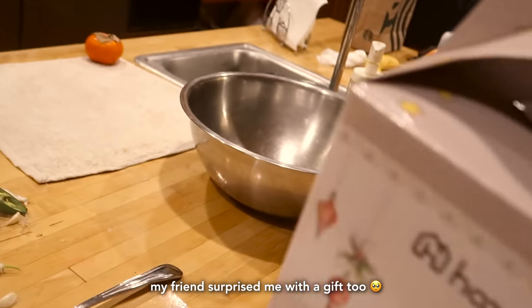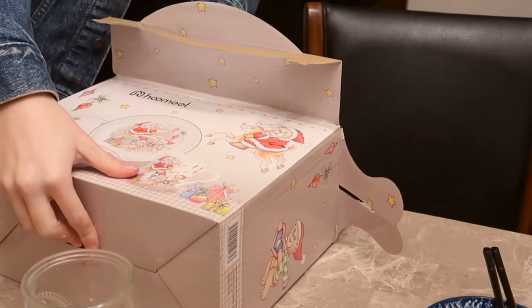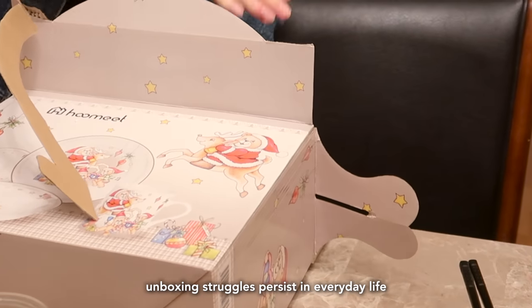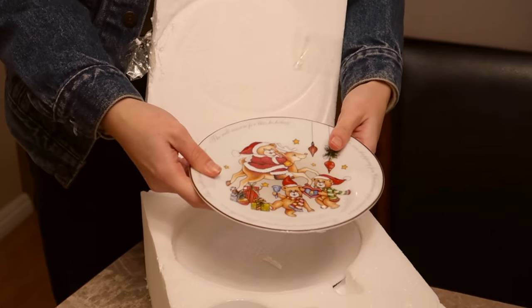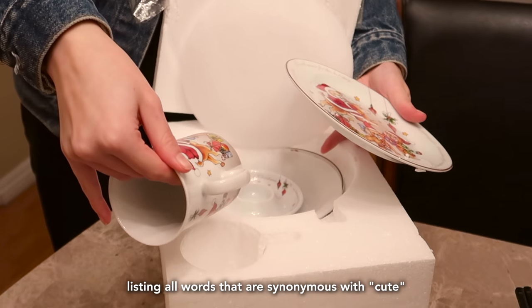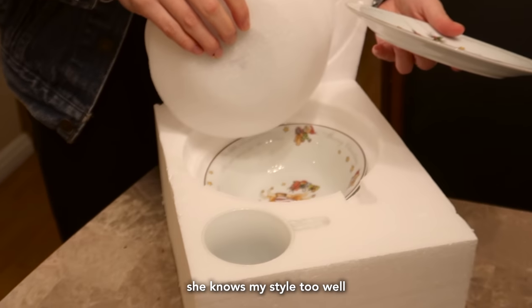It's so cute. Yeah, all in boxes. Okay. Make it flat. Wow, this is so cute. Oh my gosh, it's adorable. Hey. Wow, thank you.